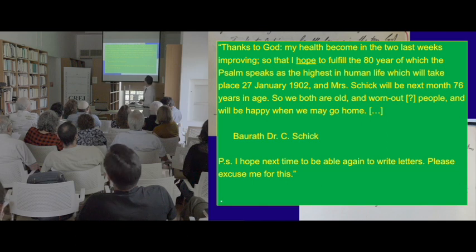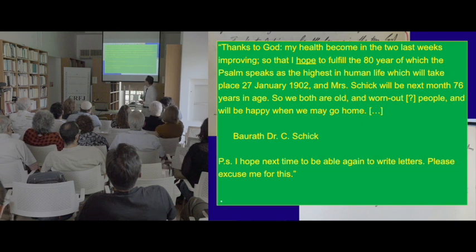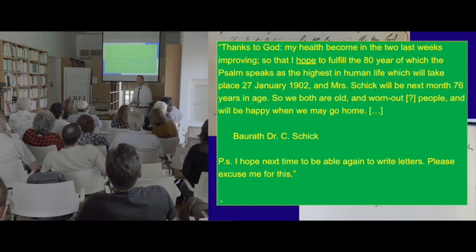So that I hope to fulfill the 80 years of which the Psalm speaks as the highest in human life, which will take place 27 January 1902, when he will become 80. And Mrs. Schick will be next month 76 years in age, so we both are old and worn out people and will be happy when we may go home. Postscriptum, I hope next time to be able again to write letters, please excuse me for this. Unfortunately, Mr. Schick passed away just several days after sending this letter. 26th of December, yes.